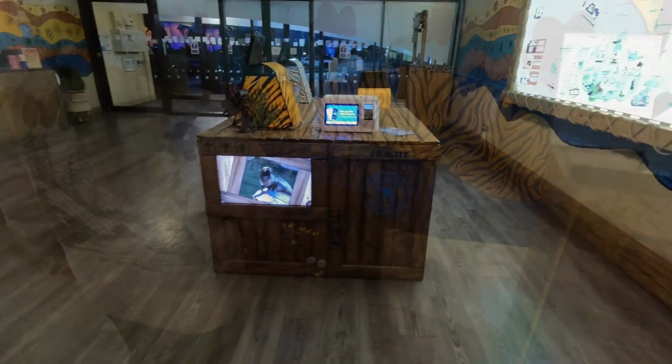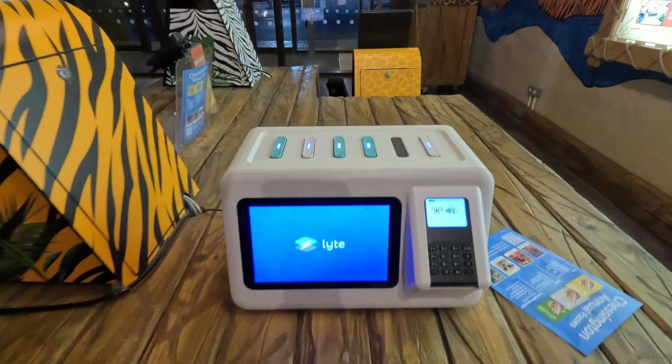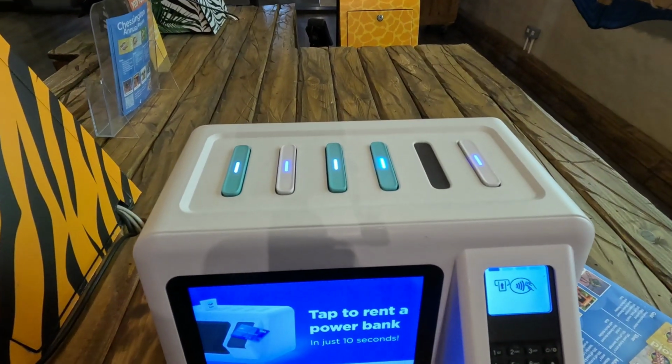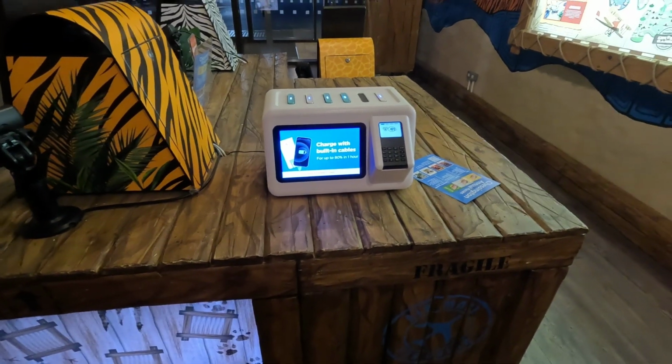These are new. These right here. We've got some phone chargers there, which is quite cool. You pay for an hour, I think, or a couple of hours, and then you get a little bank out the top of it to charge your phone. One thing to note, when we did this last year, they're not fast charge, are they? No. Which is a bit frustrating.